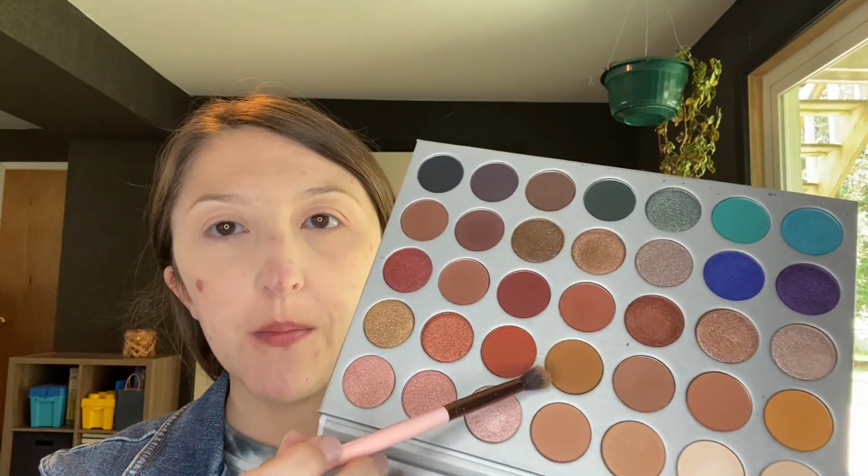Okay, now I'm gonna take this shade here. I don't have the paper with all the shade names on it. I kept it, but I didn't bring it down here with me. So I'm gonna take this one and just put it in the crease. I did not get the second large palette like this, the Jaclyn Hill collab with Morphe. If I'm remembering correctly, it was a lot of reds and pinks and purples, which I know are colors that Jaclyn really gravitates towards, but for me, I'm definitely a neutrals girl.